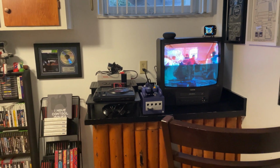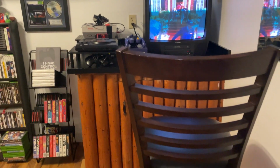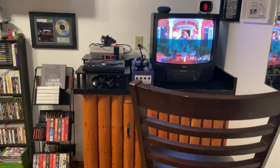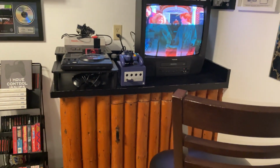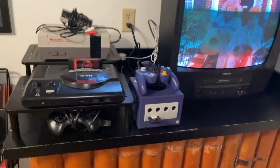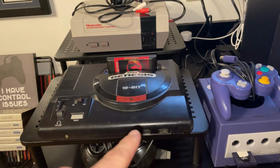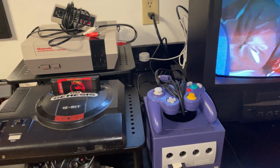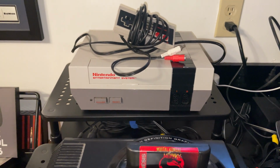So this is my little nook in my home. I have it set up with a nice bar stool. It's actually very comfortable. I had a second one. Unfortunately, it was broken. For now, I am using my Genesis, playing a lot of Mortal Kombat. I have my GameCube out. I play various GameCube games, and of course, my NES.